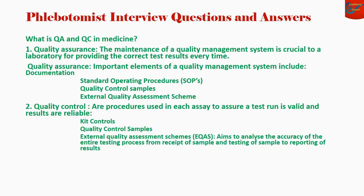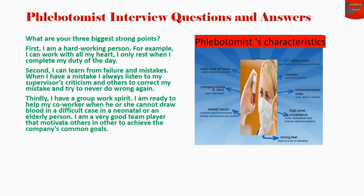What are your three biggest strong points? First, I am a hard-working person. For example, I can work with all my heart. I only rest when I complete my duty of the day. Second, I can learn from failure and mistakes. When I make a mistake, I always listen to my supervisor's criticism and others to correct my mistake and try to never do wrong again.